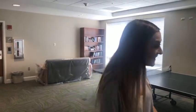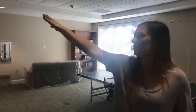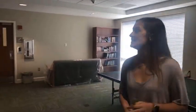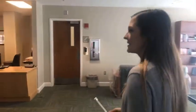I know a lot of people use this space when they're going to meet someone before they go dine. You can come down from your room and just meet them down here, because the dining hall is right over here. So let's go to the front desk and find out a little bit about how mail happens and other things.